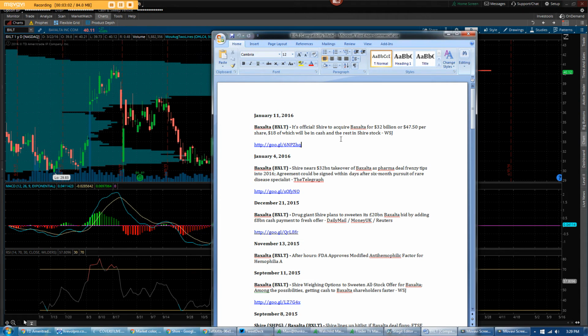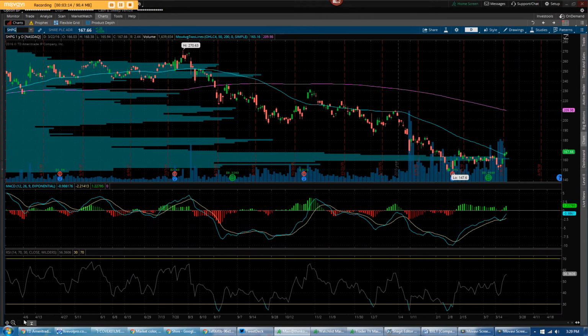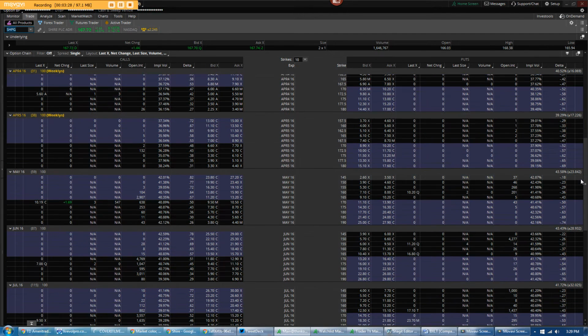Now, the interesting thing is, because this is not an all cash deal, $18 of which is in cash and the rest is in Shire stock, we have to go to Shire stock. If this stock starts to break out from here, and it has also been running on very high volume, and we have been seeing a ton of bullish activity. In fact, I've been mentioning it in the chat room every single day that today was the 4th consecutive day of bullish order flow in Shire.